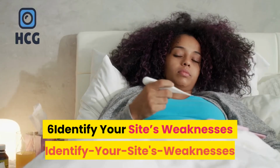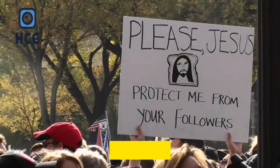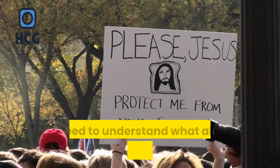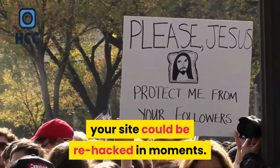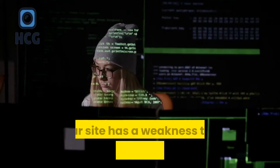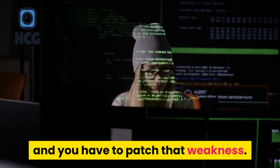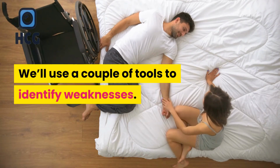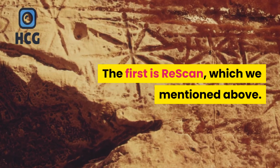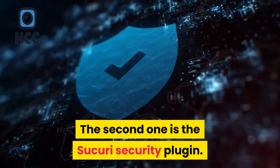6. Identify your site's weaknesses. Before you fully restore your site, you need to understand what allowed the attack to happen, otherwise, your site could be re-hacked in moments. Your site has a weakness that hackers can use to take over, and you have to patch that weakness. We'll use a couple of tools to identify weaknesses. The first is Rescan, which we mentioned above. The second one is the Security plugin.